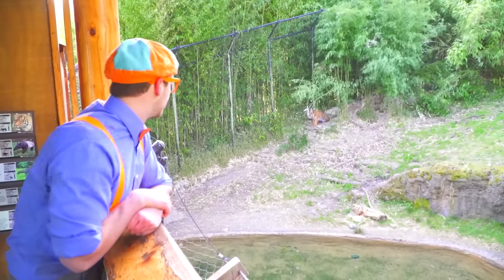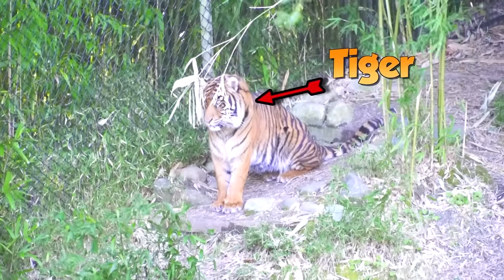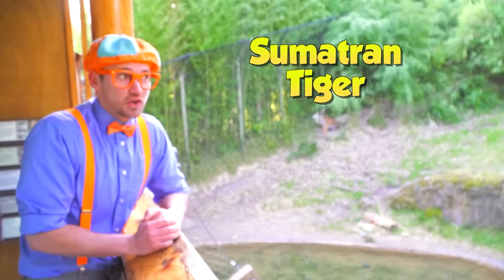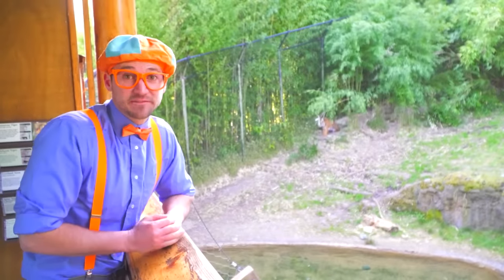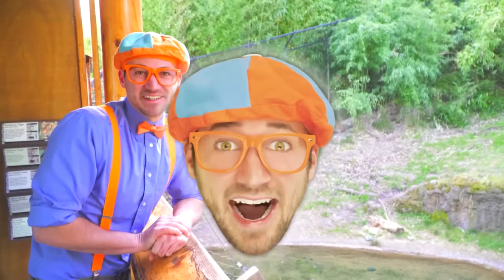See what that is? Yeah, that's a tiger. Meow. That's a really big kitty cat. That's actually a Sumatran tiger to be exact. And there's only about 300 left on this entire planet in the wild. So here at Point Defiance Zoo and Aquarium, this tiger is an ambassador.